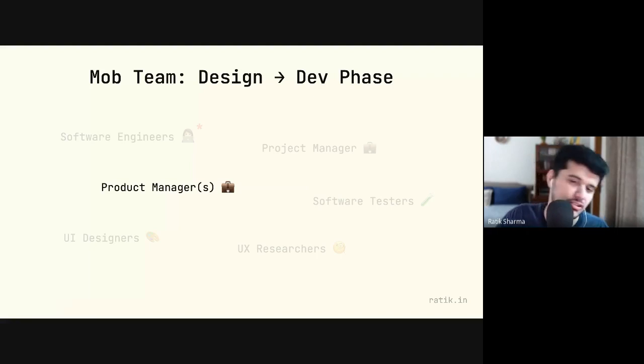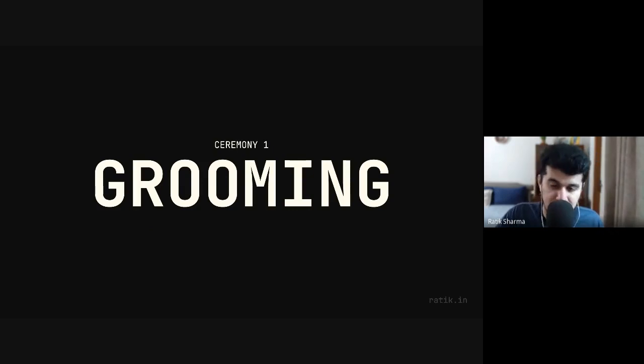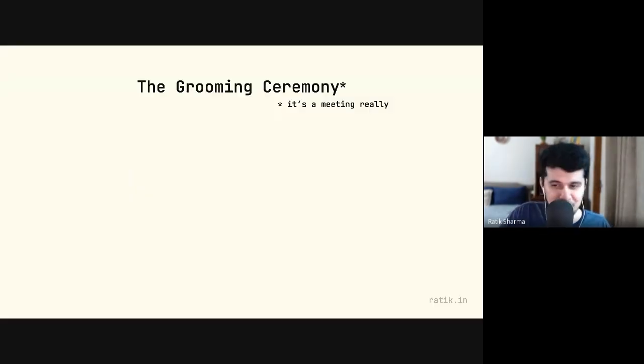Then we slowly transition into the dev phase from the design phase, where the product manager again needs to now collaborate with different people on the team. And this is done using one of the first ceremonies that a product team can go through. And this first ceremony is what is often called grooming. So what does grooming look like? The grooming ceremony is pretty simple.